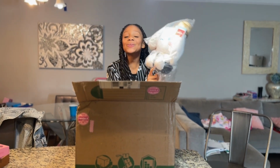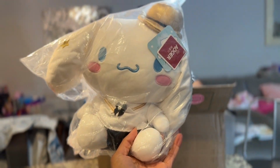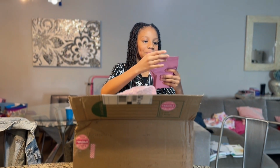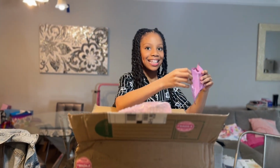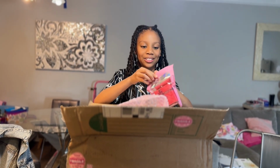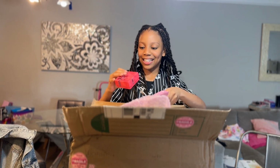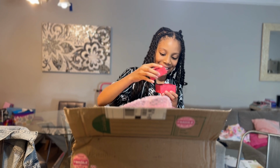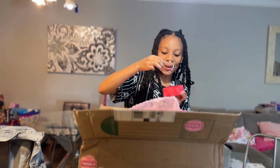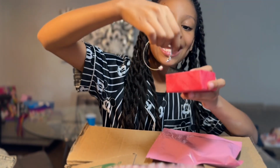It has a little school suit. Look, here it is up close. Oh, cinnamon roll. So cute. Next we have this box. What's in it? Let's see. It has something metally, like something rattly and shaky. It's a Kuromi bracelet. No way. And look, it has this necklace. This is so cute, y'all.